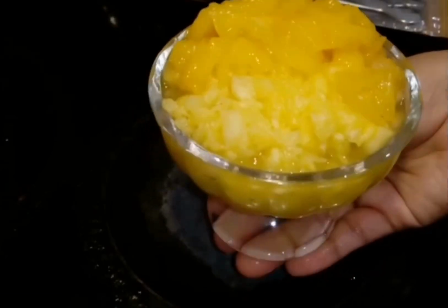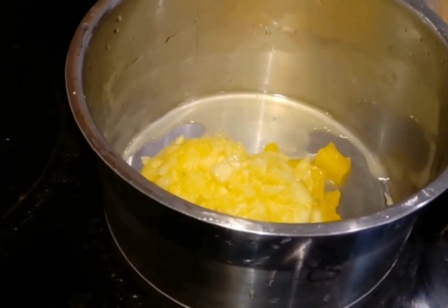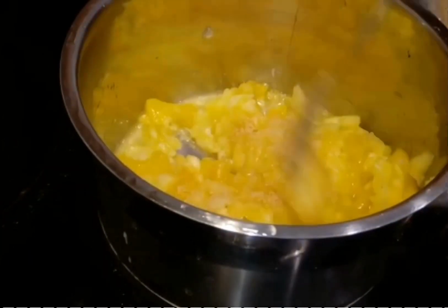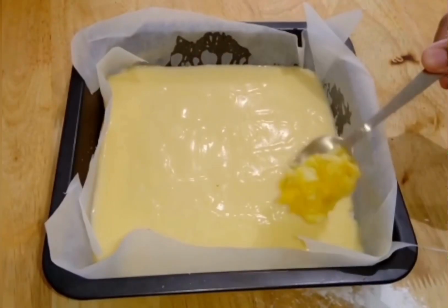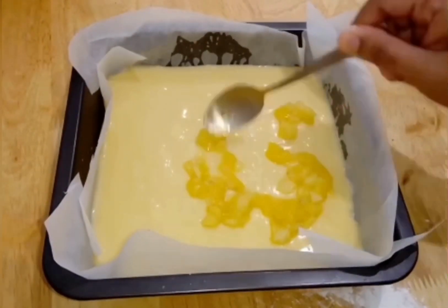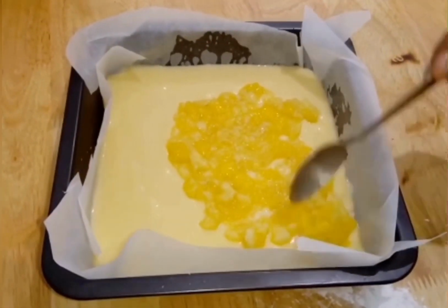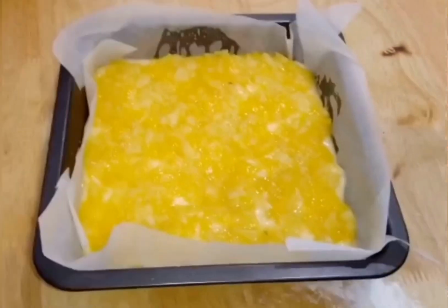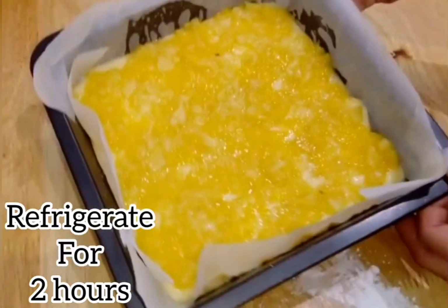Take 1 cup of chopped mangoes and pineapple. Add it to the pan. Add 1 teaspoon of sugar. Just give a mix. Add the mixture on top of the custard. Evenly spread that, and now refrigerate this for 2 hours.